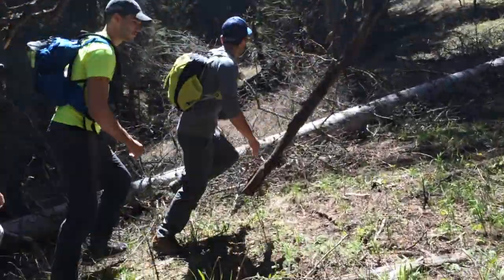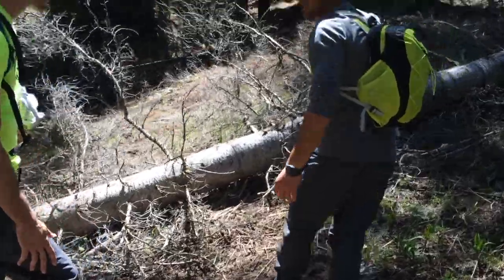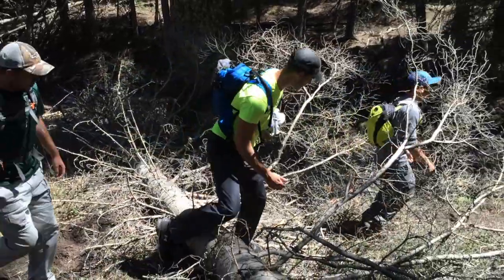So as you can see, our trail is right over this tree. And we have a nice clear path where clearly some game has been coming through. You just climb over, check your footing, and keep on going.